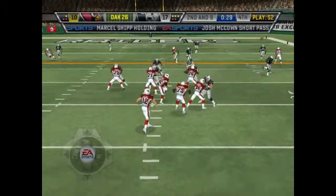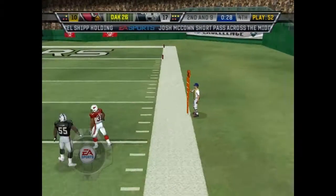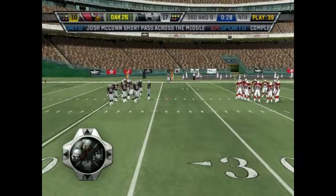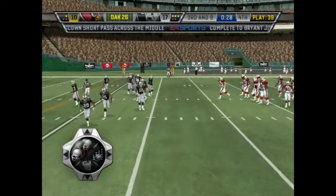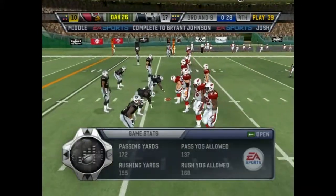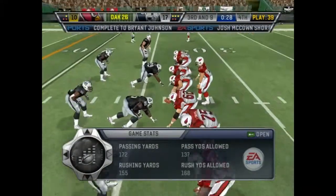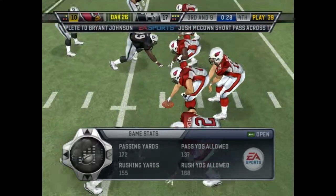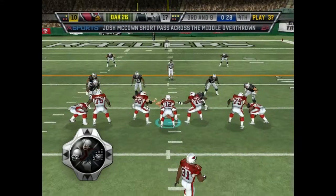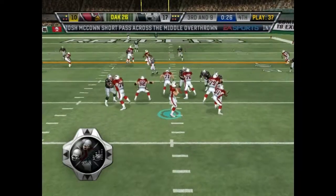McCown back to pass. The throw is almost intercepted. Ship, the intended receiver on the play. 3rd down and 9 now. 28 seconds left to play. As we take a look at the combinations here: 155 on the ground and 172 through the air for the Raiders. 137 and 168 are the pass and rushing combinations for the Arizona Cardinals.